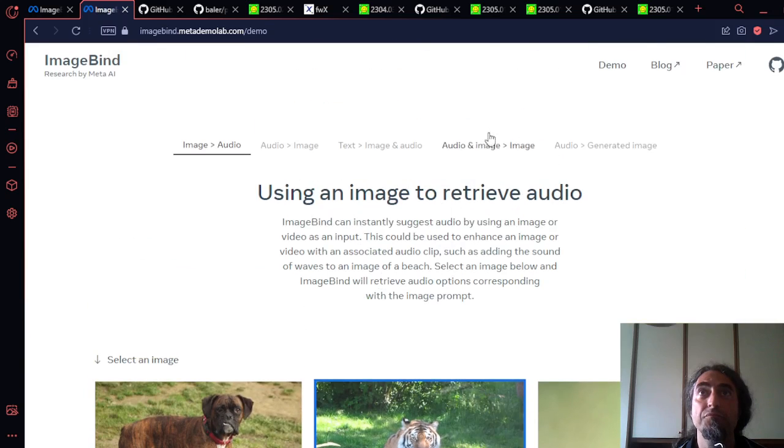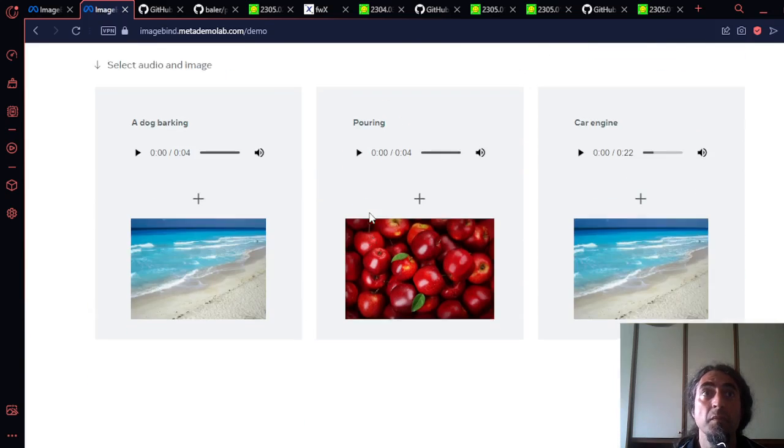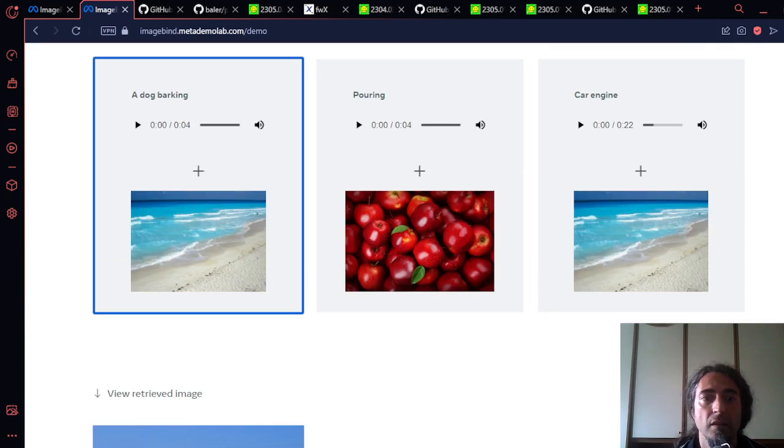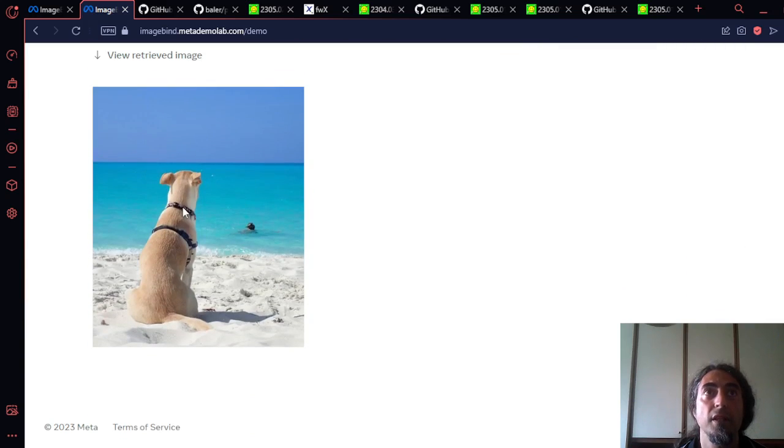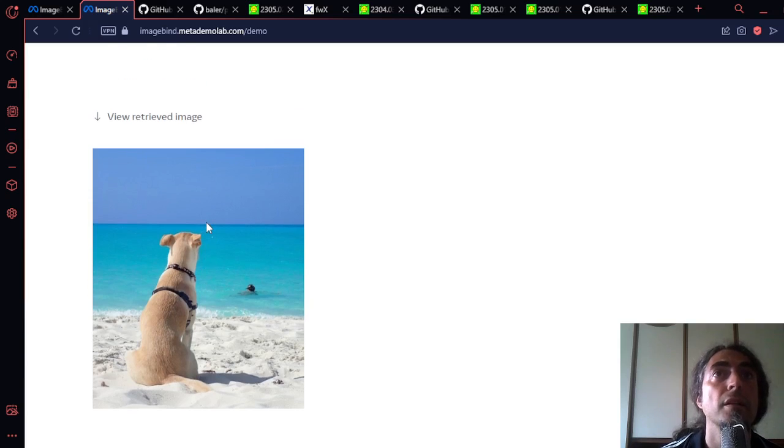Similarly, if given a picture of a dog along with the photo of a beach, the system could produce an image of both. Lovely. It looks very likely and natural.